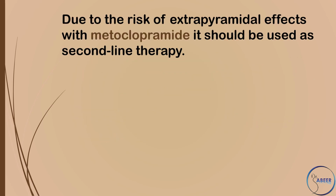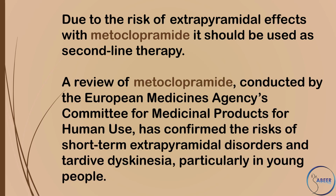Due to the risk of extrapyramidal effects with metoclopramide, it should be used as second-line therapy. A review of metoclopramide conducted by the European Medicines Agency Committee for Medicinal Products for Human Use has confirmed the risk of short-term extrapyramidal disorders and tardive dyskinesia, particularly in young people.